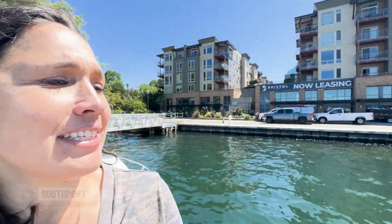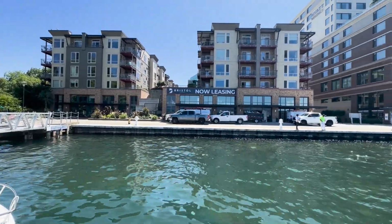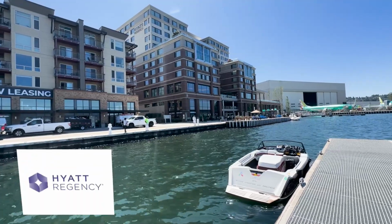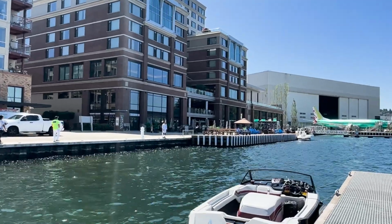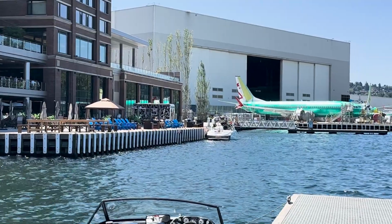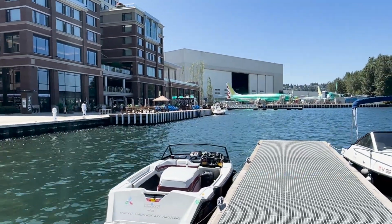Next up, we'll head over to Southport. Hi, now we're over here at Southport in South Lake Washington. You're gonna see some beautiful apartments, Bristol apartments. There's also some office buildings back here. There's also the Hyatt Regency Hotel with some gorgeous dining right here on the waterfront. A water table and a dock and drink. You can bring your boat right up. So cool, and have a bite or a drink.